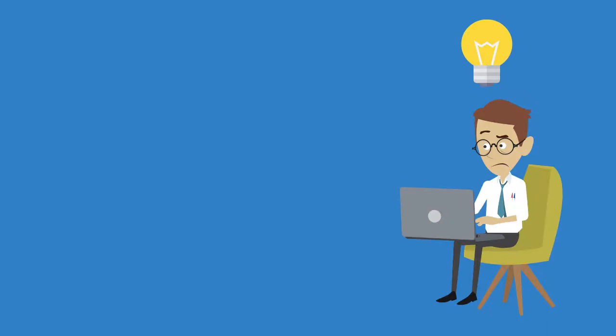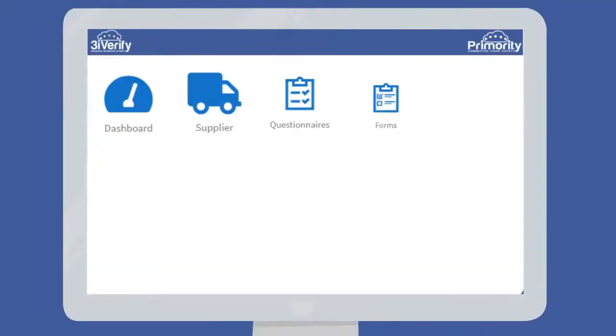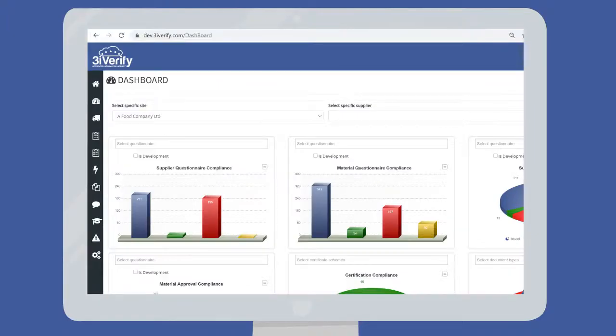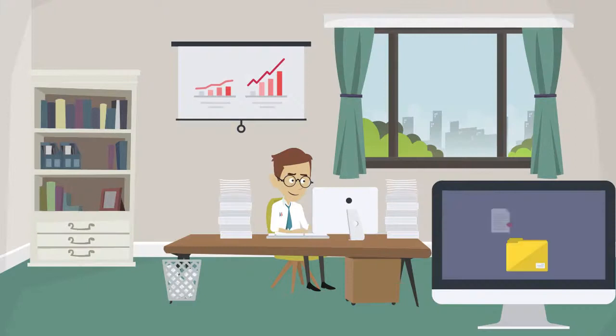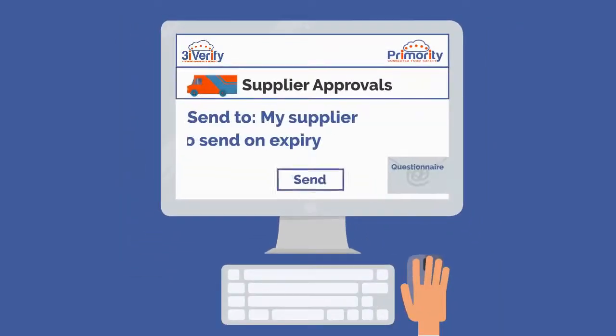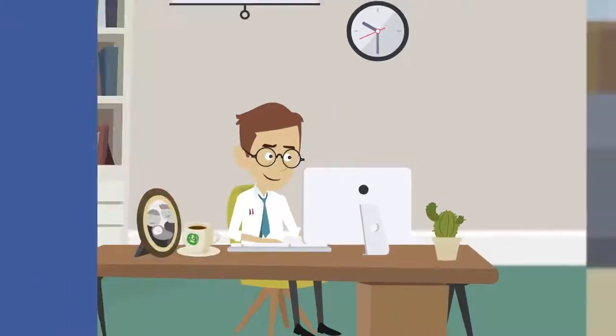Mike searched online and found 3iVerify, an affordable, easy-to-use digital technical management system he could implement one module at a time. Document control and corrective actions were easy to implement and were up and running in just a few days. Automated electronic supplier and raw material questionnaires helped Mike get back approvals up to date quickly.